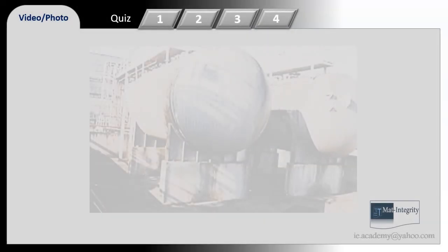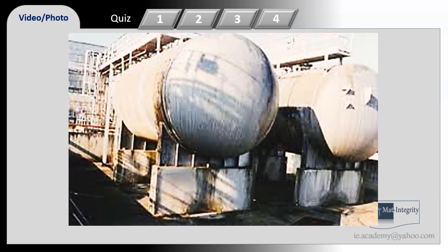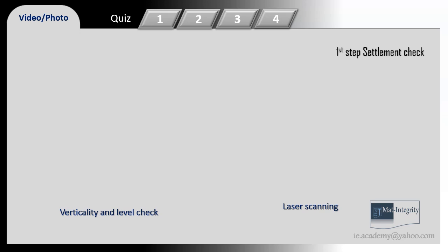One of the most important questions arises. What should I do as an inspector when I visually detect major cracks appearing and propagating? And what are the diagnosis steps? Basically, there are three main steps to consider for this specific case.